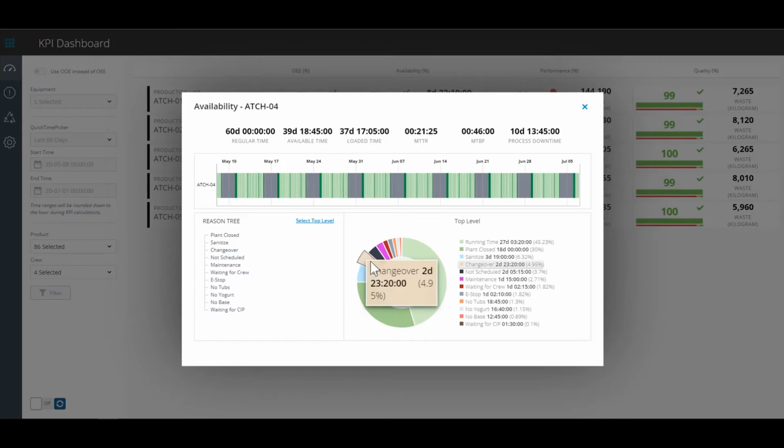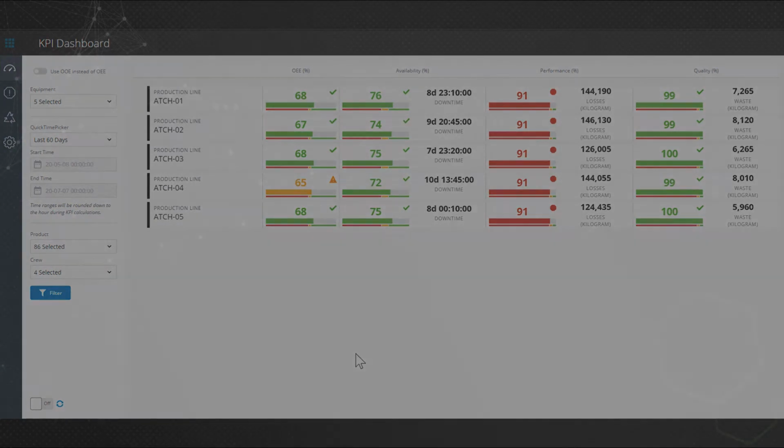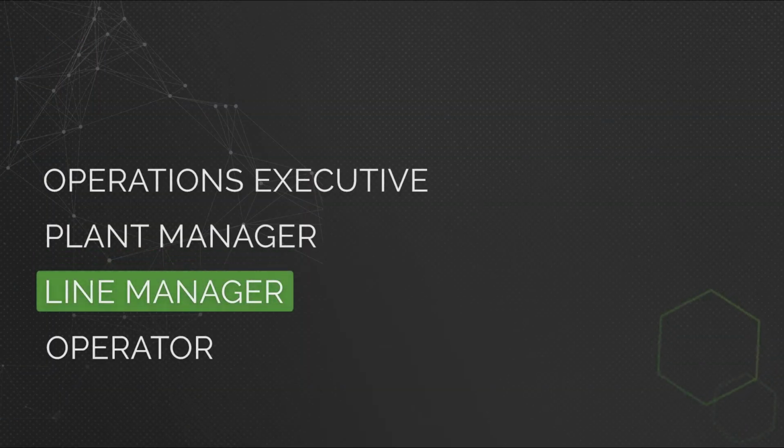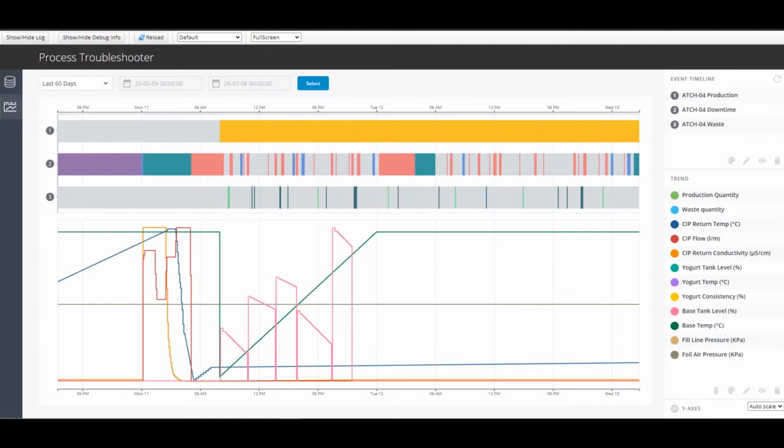To understand further, we can drill down into line-level availability that shows a timeline with analysis of downtime events, including what happened at each downtime and the reason behind it. To troubleshoot this issue, a line manager can use the Process Troubleshooter to visualize, trend, and compare data coming in from disparate sources within the factory. By putting the information into context, line managers can understand how trending data like the temperature, the consistency, and the production quantity all line up with the event timelines of production, downtime, and waste.